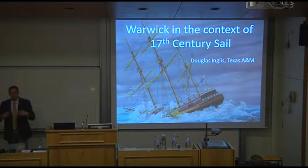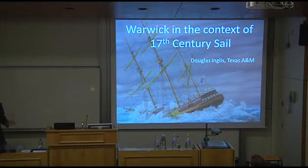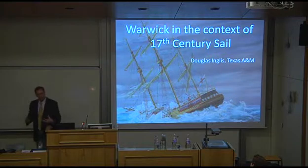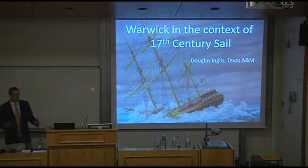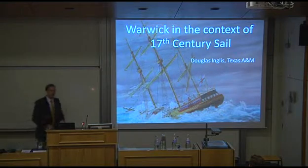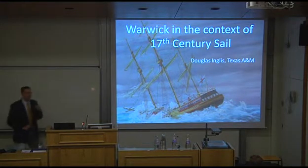Currently, we have a number of iron artifacts. None of them have been conserved yet, so we're still getting data from them. Secondly, we have a lot of wooden artifacts, but those are all going back through reconservation. And third, a lot of the data that we need to reconstruct the rigging and the sail plan is tied up in finally determining the size of the hull. But what I can provide for you today is an overview of the artifacts that we do have.